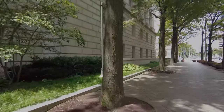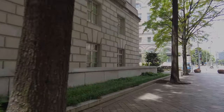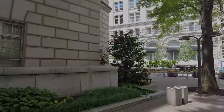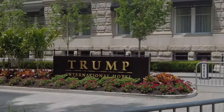They've got a big old wall up here. If water's that deep, people are going to be drowning. People would be drowning. And right next to the IRS is the Trump International Hotel.